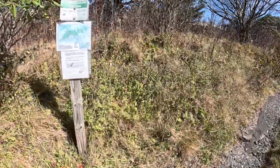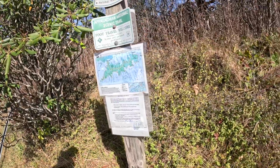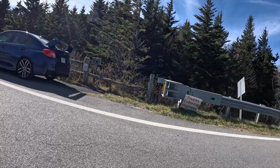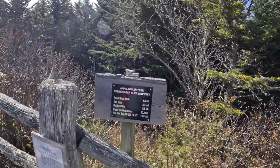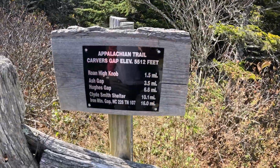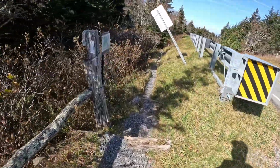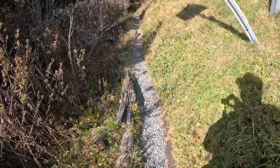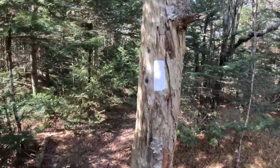Okay, here's the AT, and we're at Carver's Gap. So we're gonna head southbound, so it's across the road here. Let's see if we can get Roan High Knob, Hughes Gap, Iron Mountain Gap. Here's the first white blaze. Southbound.